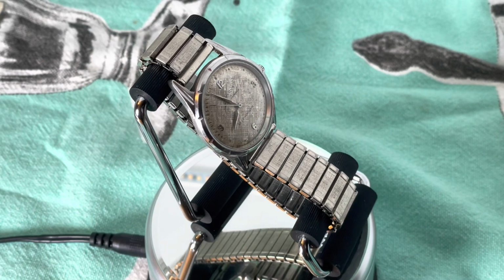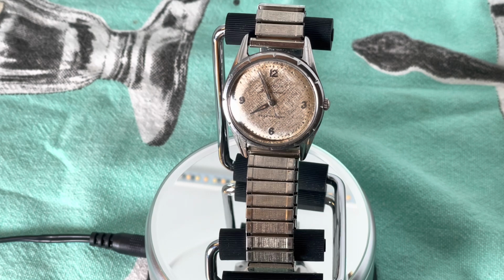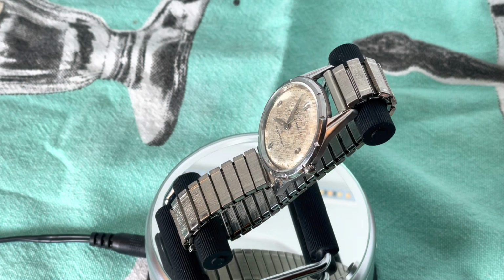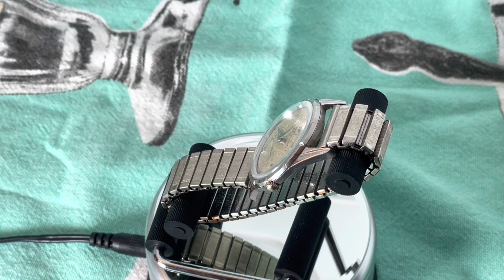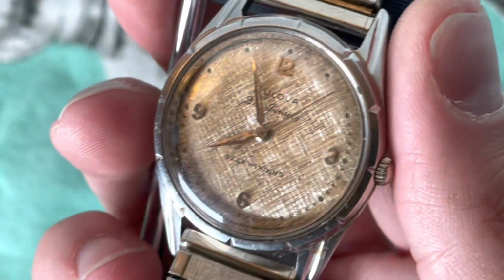Heading into some older vintage type pieces, this here is a Bulova. Look at the patina on that dial. Oh baby. I think it needs a good cleaning and regulation, but it still runs pretty decent within a couple minutes a day.